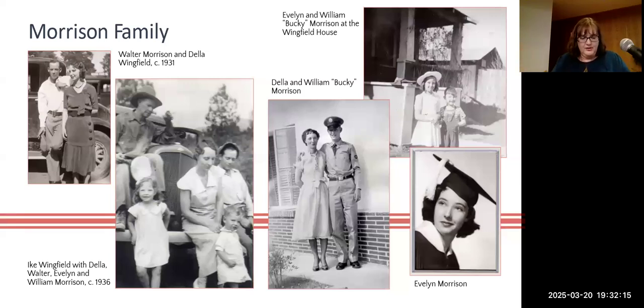They have two children, Evelyn, born in 1933, and William, who's known as Bucky, in 1935. Walter dies in 1937, so they're only married for about 6 years, leaving Della to raise their children with the help of her parents. And in terms of importance for the museum, it's Evelyn and Della that really do collect a lot of this material.